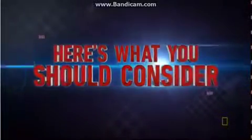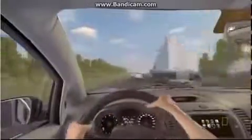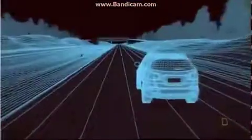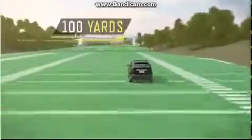Here's what you should consider. Your gas is stuck. Your brake pedal is useless. And you're screaming down the highway at 120 miles per hour. That's like falling toward the earth at terminal velocity. At this breakneck speed, every 1.7 seconds, you're covering the length of an entire football field.